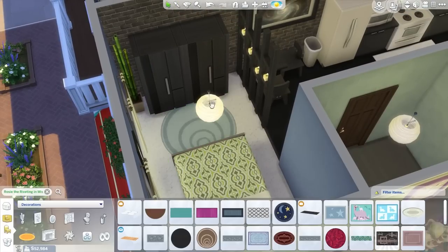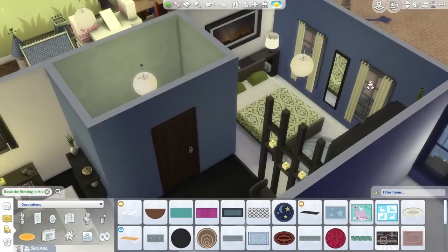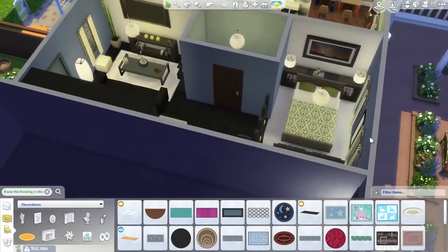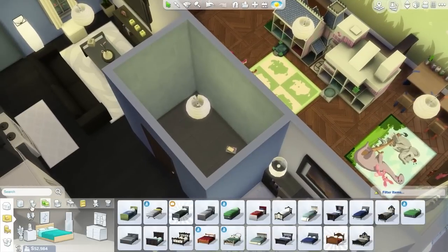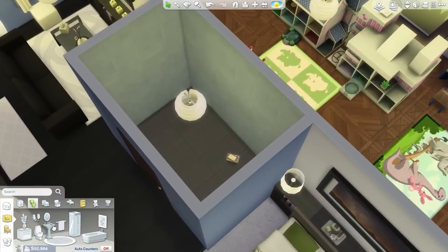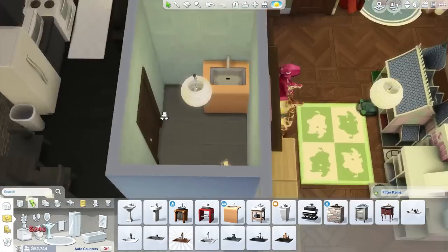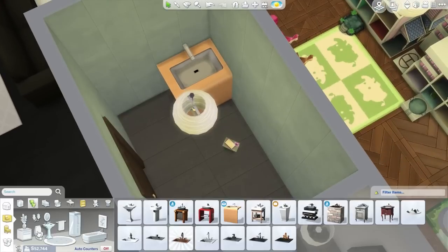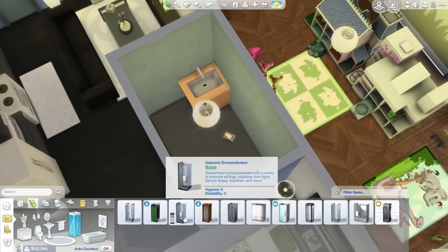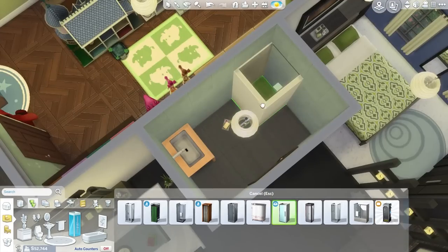Nice soft blue. I could have something else over here against this wall. Actually, we should keep it a little simpler and just leave that blank. Okay, so in here, we just have to do the bathroom and then we're done. I do have a sink. We're definitely going to be using the sink that came with Spa Day. Bathtub. Do I use, well, I should use a shower. Where's the Spa Day one? Oh, this one. Definitely using that.